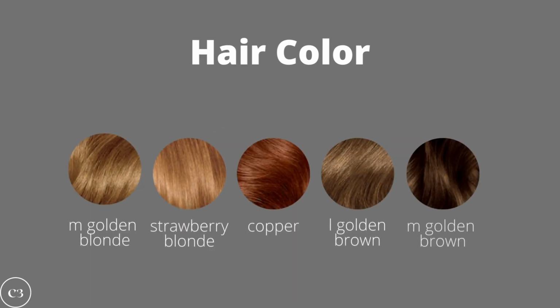So like with the bright spring, warm golden tones are also going to be very dominant in the true spring. So the shades can range from medium golden blonde to strawberry blonde to copper to light golden brown to medium golden brown. So for darker ethnicities, light or medium golden brown are going to be the most frequent shades.